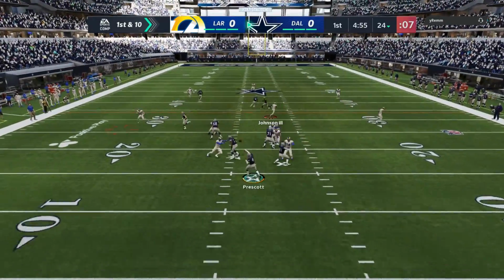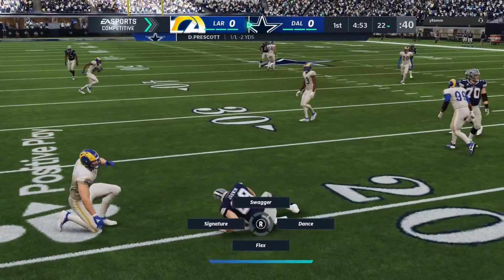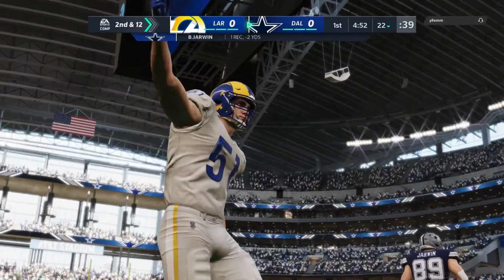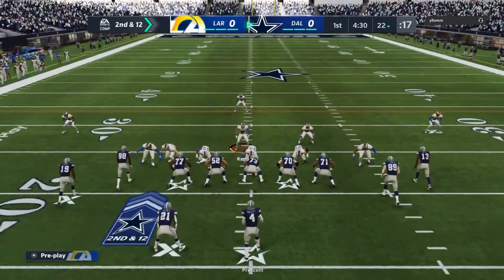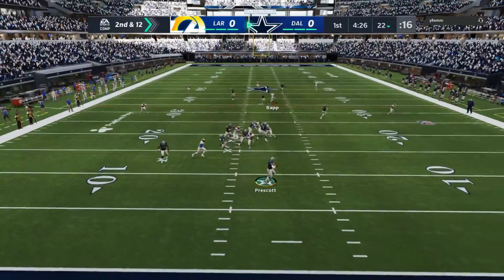On 1st and 10, Prescott. Got an open man, the tight end, Jarwin. And this one goes nowhere. Losing yardage back at the 22. That one unable to develop, never got going. A loss of a couple, and it's 2nd down. 2nd and 12 after the first down pass play went backwards for 2 yards.